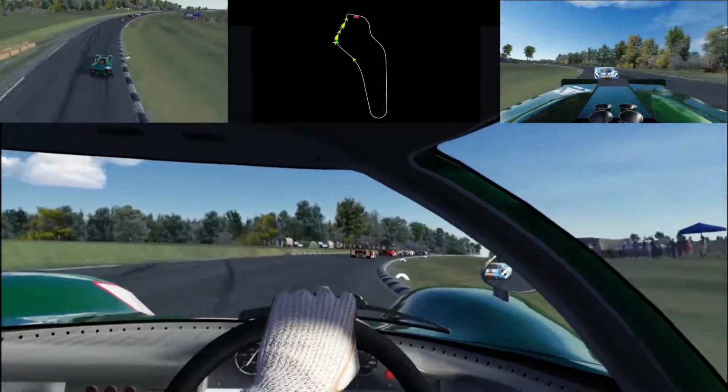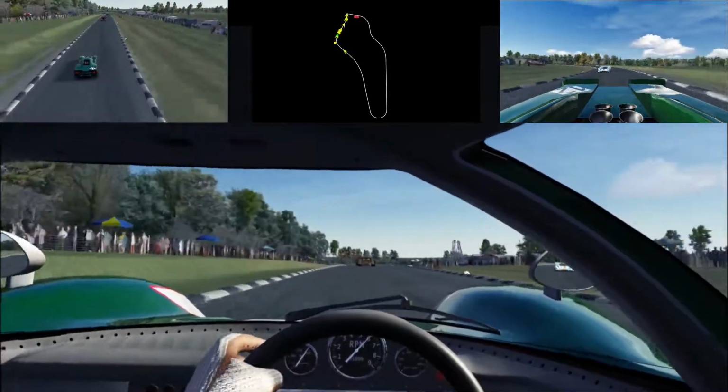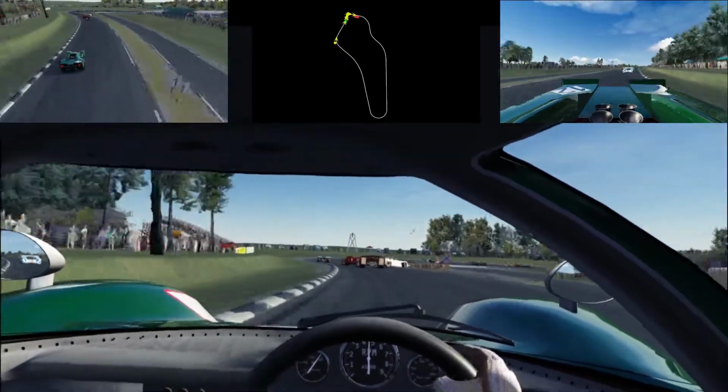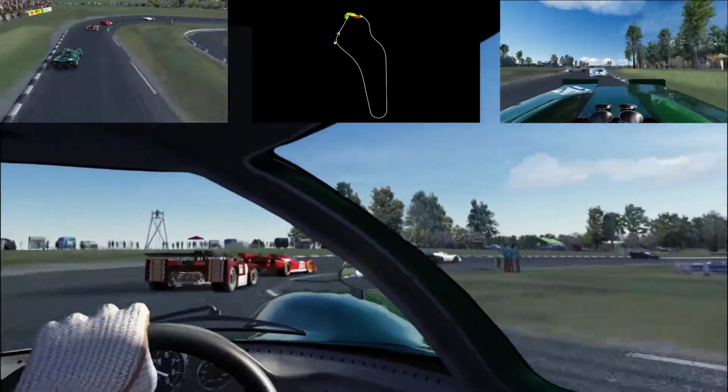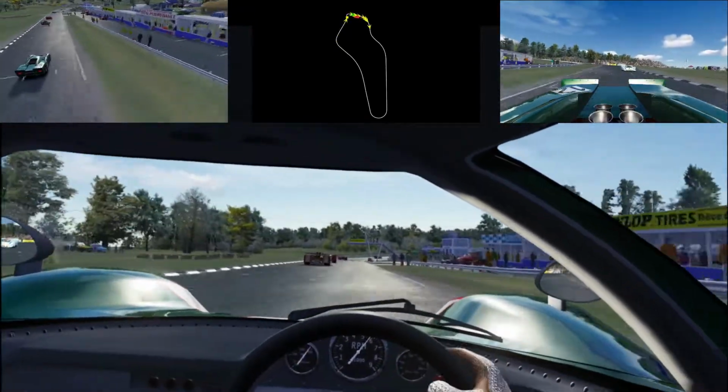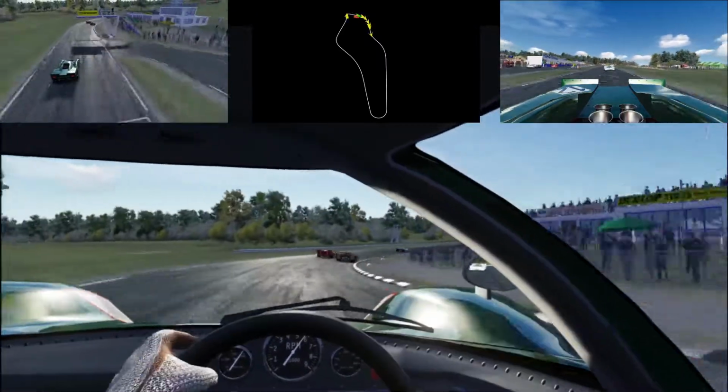Oh, another Ferrari off there. Let's see who that was. Oh, another. That's a T260 of Jackie Stewart. Looks like he just, I don't think he got bumped. I think he just collected the wall by himself.